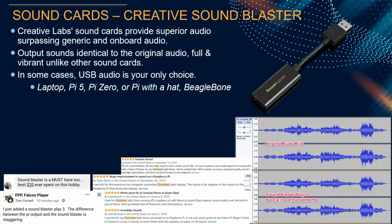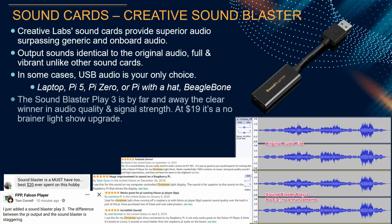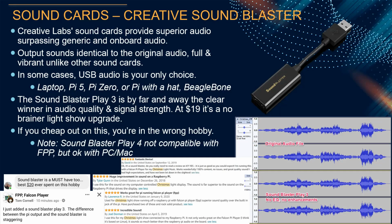In some cases, USB audio is going to be your only choice, like if you're using a laptop, a Pi 5, Pi Zero, or a Pi Hat, or even a BeagleBone. The Sound Blaster Play 3 is by far and away the clear winner in audio quality and signal strength. And at $19, it's a no-brainer light show upgrade. If you cheap out on this, you're in the wrong hobby. Side note, the Sound Blaster Play 4, which is out there, is not compatible with FPP, but you're okay using that on a PC or a Mac.